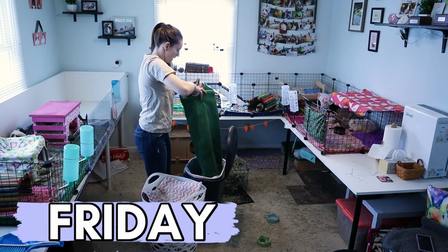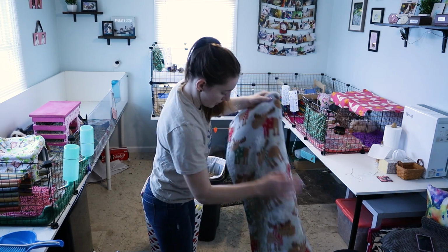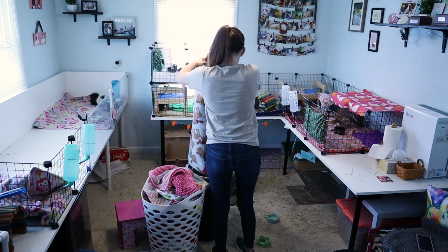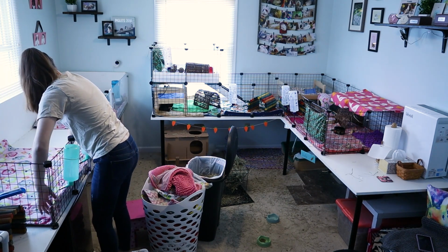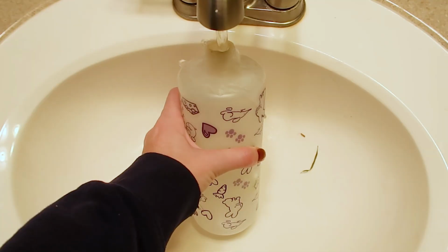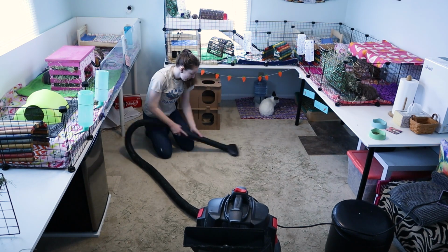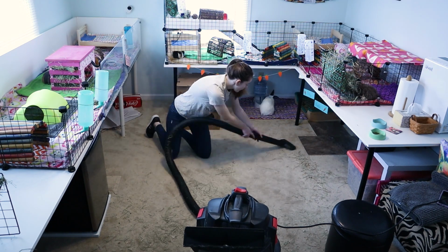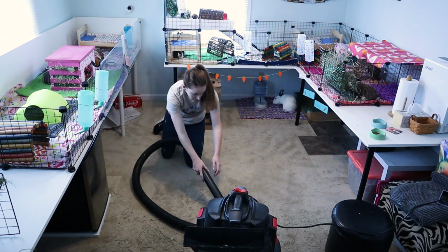Once a week, I do a full cage clean of all of the guinea pig cages, and this includes changing out all of the fleece, vacuuming up any little bits that have fallen in the base of the cage, and then also wiping down the plastic bases using a water and vinegar solution. I also deep clean the rest of the room, make sure water bottles are clean, vacuum up the floor, clean up all of the hay mess that's happened during the week, and just generally get the room clean and tidy and ready for another week of daily pet routines.